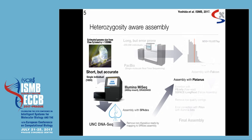And using this method, we are capable of minimizing the contamination because we are physically looking at the tardigrade and adding antibiotics to minimize this contamination. And using this data, we excluded non-Hypsibius DNA-seq reads from the data from the UNC and assembled this data using the Platanus assembler, which is a heterozygosity-aware assembler.